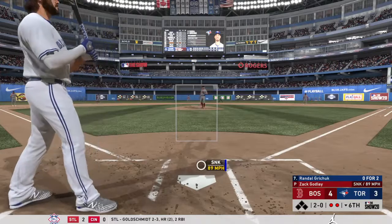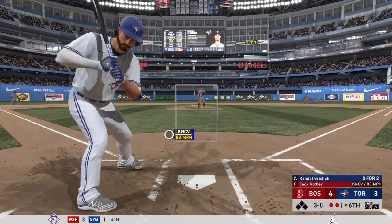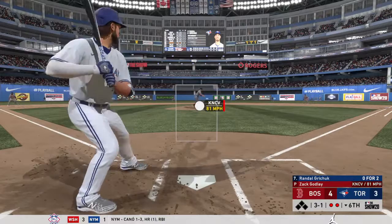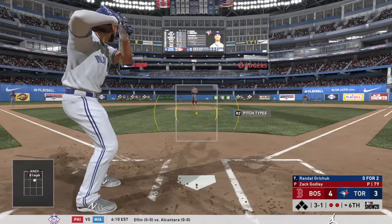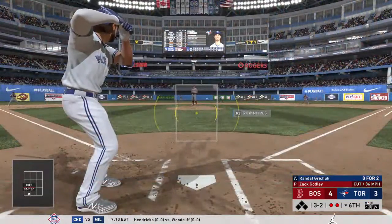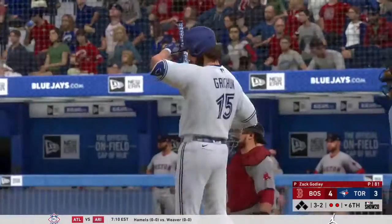And a sinker dips too low there. Into the dirt, in fact. It's one thing to get hit around, but it's far worse when you're getting yourself into trouble by not throwing strikes. Every pitcher's been there, but it doesn't make it any less frustrating or unacceptable. Breaking ball drops right in the chute for a strike. A full count, 3-2 to Randall Grichuk. Too close for comfort, and he did a good job just to make contact.